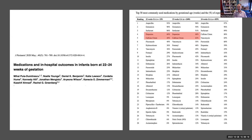You've heard Gene talk about hypotension. I just want to point out a fact here. This is a paper recently published from the pediatrics group. Dopamine is the fourth most common drug given to 22 and 23 week infants in the first 7 postnatal days, even more common than caffeine, suggesting that there's a lot of treatment for hypotension.